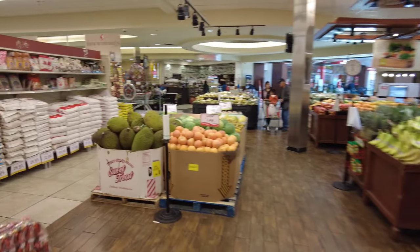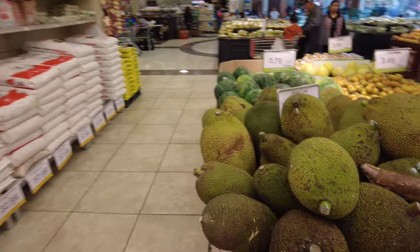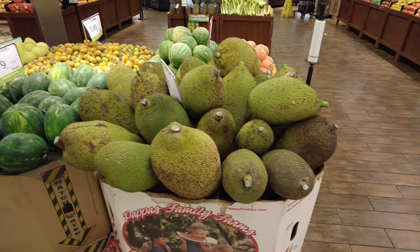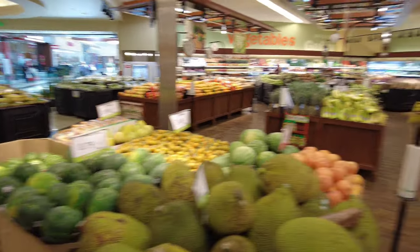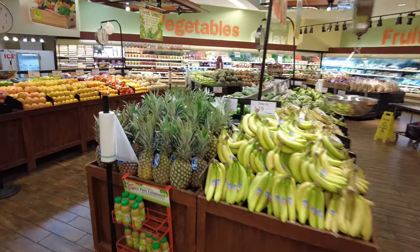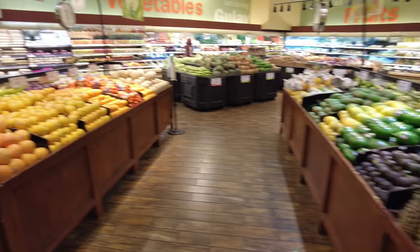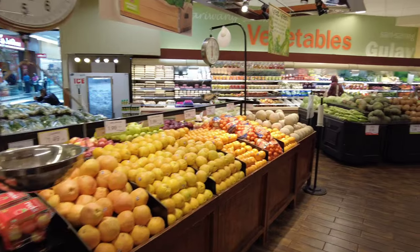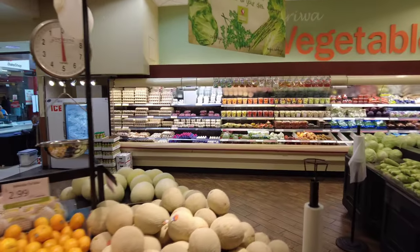Oh, look at the big jackfruit. Is that jackfruit? Yeah, jackfruit. Some big boys right there. My goodness. Some melons. Ah, piña. Pineapple. Okay. And then oranges and apples. Some cantaloupe. Here we have some probably duck eggs and salted duck eggs and things like that.